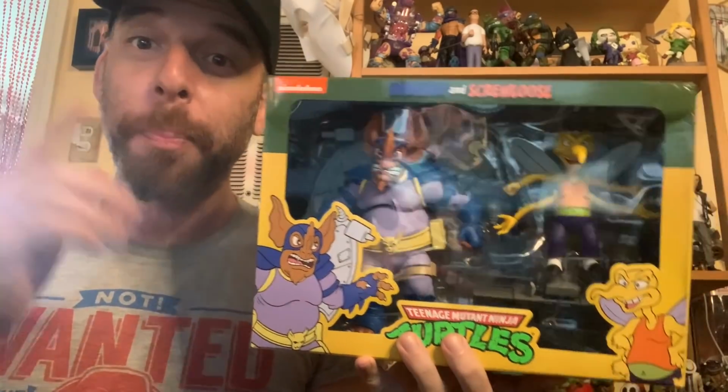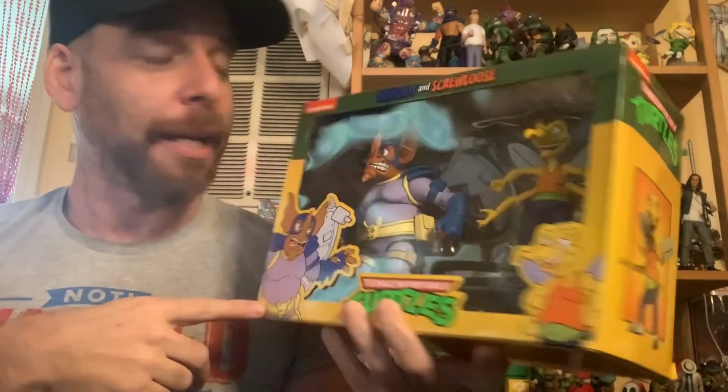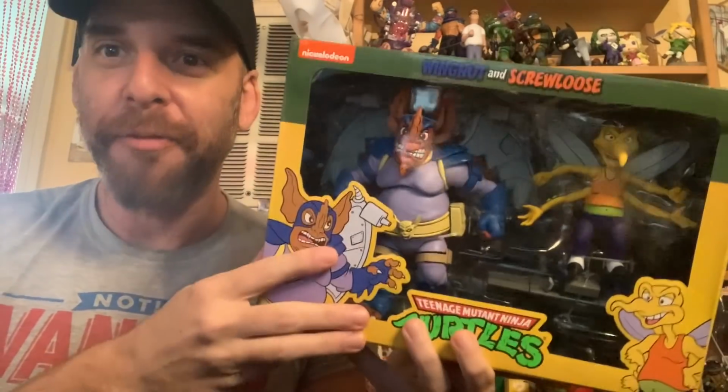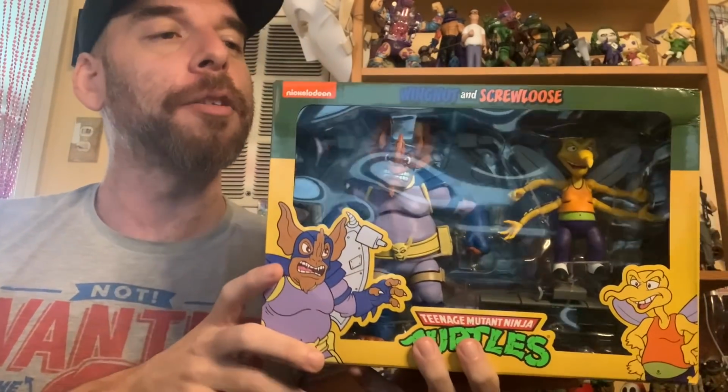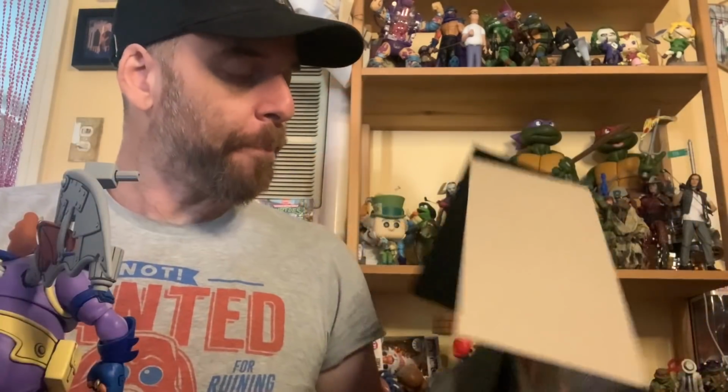So I'm going to go ahead and open this sucker up. I'm dying to see what it looks like. This has to be the heftiest. This is hefty. This is the heftiest two-pack for sure. So let's go ahead, pop it open, and we'll see you there. Okay, we're back. Check this out.